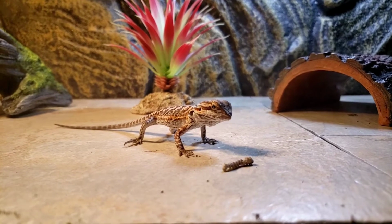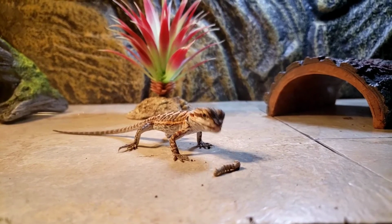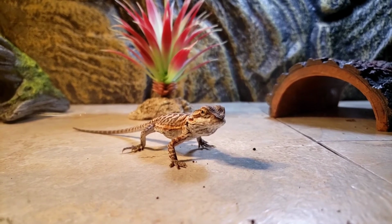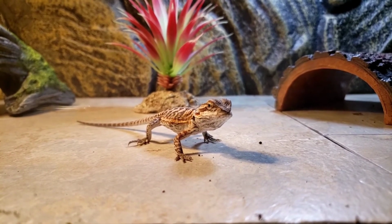Now this is my brand new baby. She's only a few weeks old, the Khaleesi, and I'm giving her hatchling silkworms here. And as you can see, no problem eating. Great feeding response. And that is the Khaleesi.